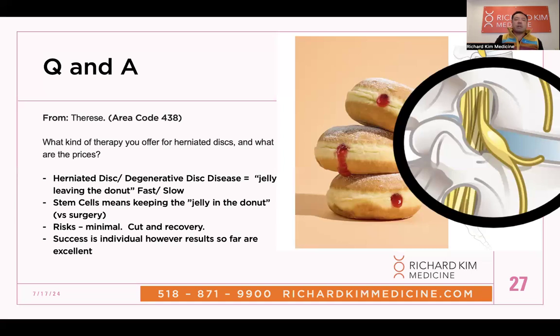Through stem cell therapy, it is essentially helping keep the jelly in the donut. And of course, if you've got jelly inside the donut, it allows for compression. It allows for more mobility through that area of the spine, versus doing something like surgery, where you are just welding two bones into place, for example, in a fusion, and then preventing further sort of squish of the donut, if you will. Our therapy is different, again, in that our risks are minimal.